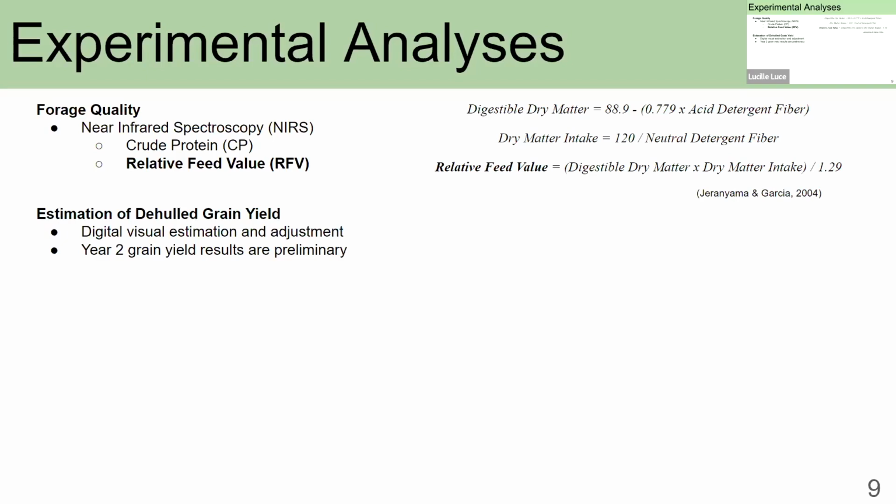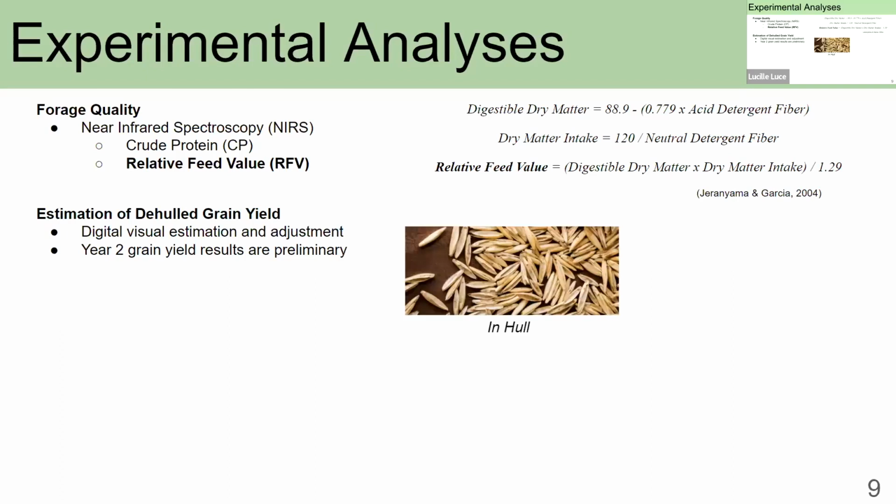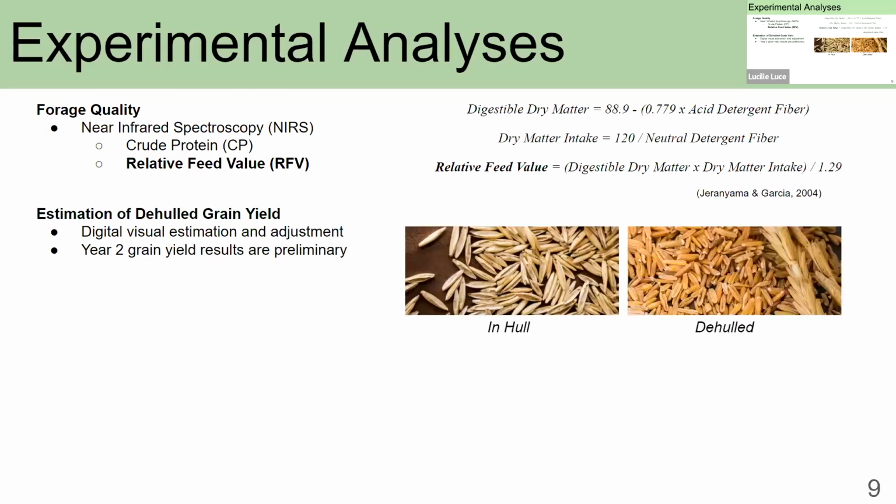And despite breeding efforts, Kernza still has some crushability problems, meaning that the grain does not always easily separate from its outer hull, thus skewing some of the masses that we got from our grain yield. Here we can see some Kernza grain still in its hull, and here is some dehulled. So we use digital imaging and analysis software to estimate the proportion of dehulled grain in a given subsample, which we then use to perform adjustments on the total grain yield per plot.